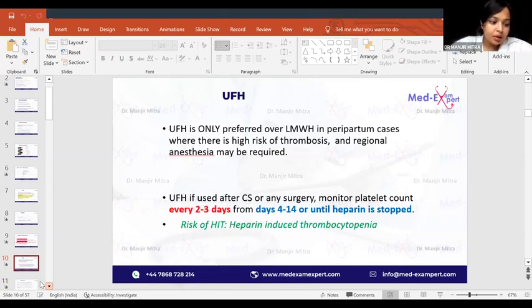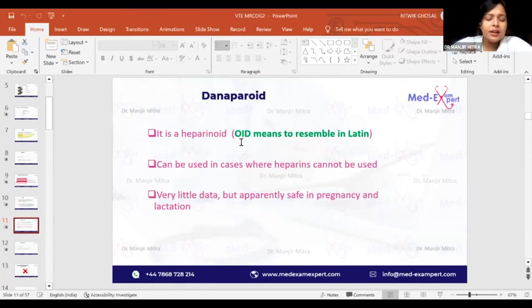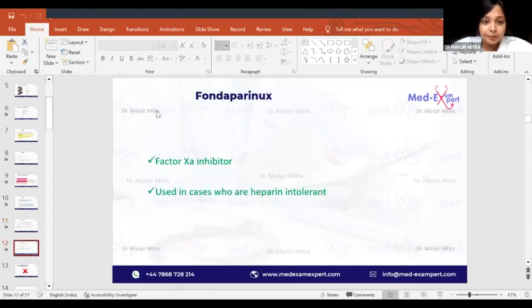All right. So moving on to danaparoid. Now, whenever we are using a term like danaparoid, -oid means like. Like means not as in Facebook like or Instagram like. It means to resemble, in Latin. Okay, so it is a heparinoid. That is, danaparoid is a heparinoid, resembling heparin. It can be used in cases where out and out we cannot give heparin therapy to patients, but still we can use heparin-like molecules, that is danaparoid. There is very little data regarding this, but it is apparently safe in pregnancy and lactation. Once again, we haven't seen questions from this, but it is good to know. It is there in the guideline.